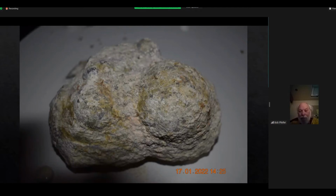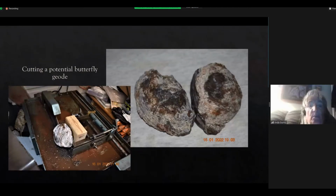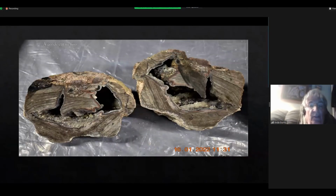Now we're going to hopefully get into something that's a little more exciting here. Here's the one that I cut. Turned out to be pretty solid, but it does have some area in there that should shine up. It had a tiny, tiny little bug in it, but it was so small that it was unreal. This is a bigger one that I cut. That one is actually about 6 by 9 inches.